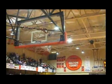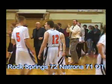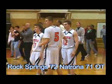In the end, time would run out on Natrona. Murphy fires up a three at the buzzer and gets it to go, but when you do the math, it was not enough. Rock Springs would escape the Orange Dungeon with a 72-71 victory.